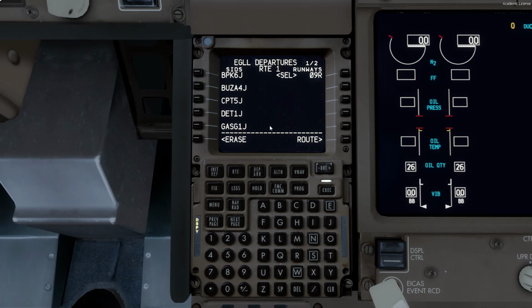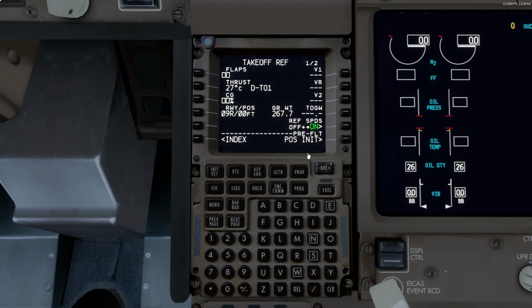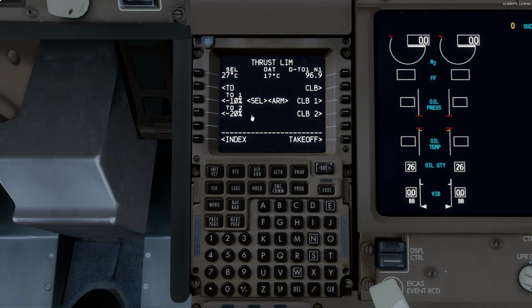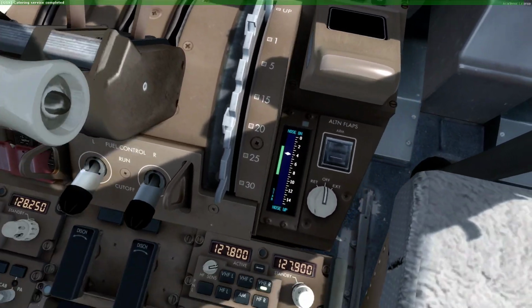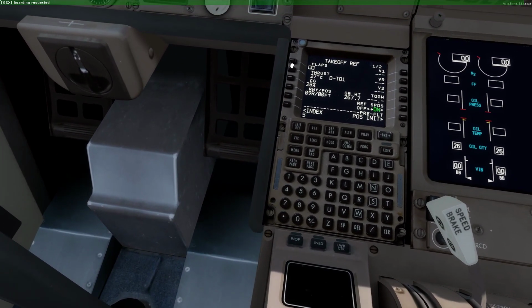Depart and arrive, 09 right out of Heathrow on a SID, the Buzar 4J. Like so, execute that in. Unable next altitude, you will be able to do it because I'll tell you to do it. Takeoff. Let's go back to the thrust limit, and check it. Everything's all right there. Flaps. The CG can go in now. So CG at 28%, and we're going to go flaps. Looks like flaps 5 today. I should get Top Cat, which tells me what I should be doing.